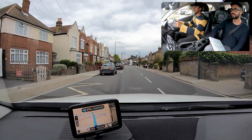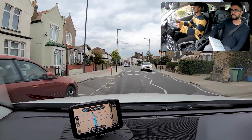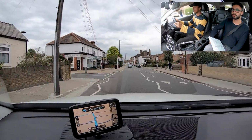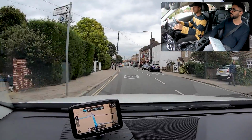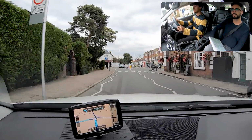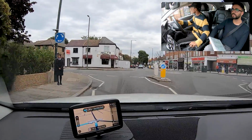After 200 yards, go left on the roundabout, first exit. Go left on the roundabout, first exit. Naveen approaches the roundabout with a good speed, giving him plenty of time to observe.